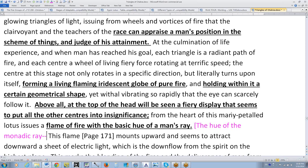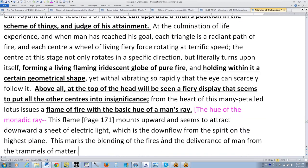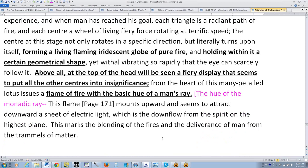This flame mounts upward and seems to attract downward a sheet of electric light, which is the downflow from the spirit on the highest plane. So this marks the blending of the fires and the deliverance of man from the trammels of matter. Whatever display there is at the fourth initiation, and there's bound to be a display, because the man is living according to will and purpose.